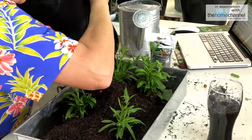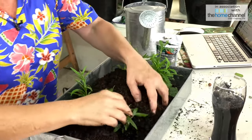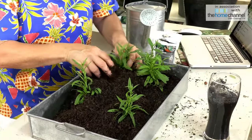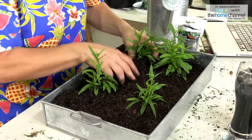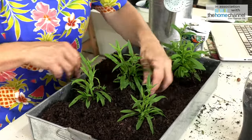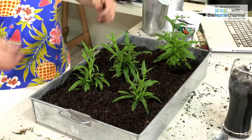Now, this here is what a typical garden bed will look like once you've finished. Yep, there's going to be bare soil and your little plants. Not quite in a straight row there, Tanya. Let's get this right. Okay, there we go. So that's what your garden beds are going to look like. Is this right?